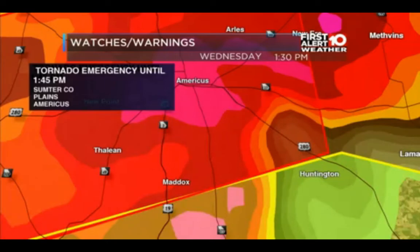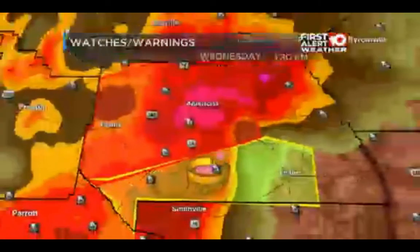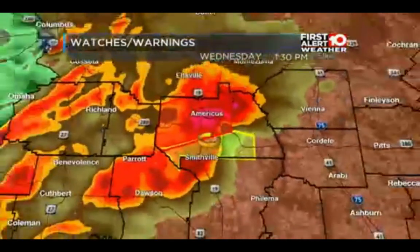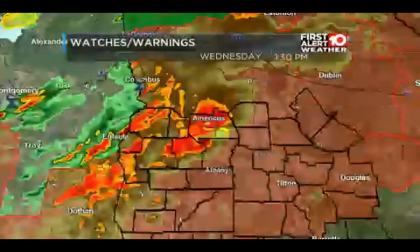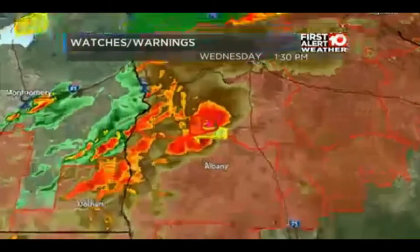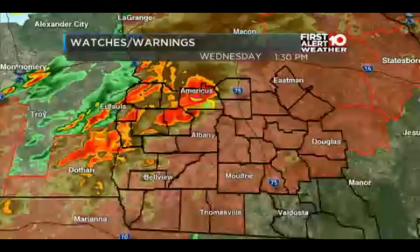Hopefully everyone had their safe place and they were alert, and once a warning was issued, they got to their safe place. This is only the beginning. Once again, we have the potential for more severe storms as we continue on into the afternoon. The Storm Prediction Center has extended the tornado watch for just about all of South Georgia until 8 p.m. So the potential for not only severe storms, but also tornadoes remain as we move into our Wednesday evening.